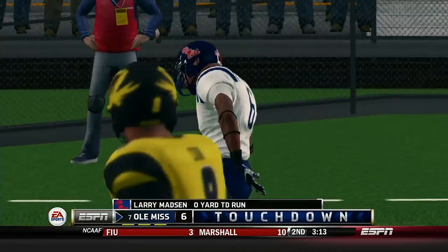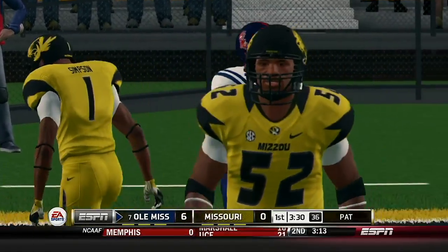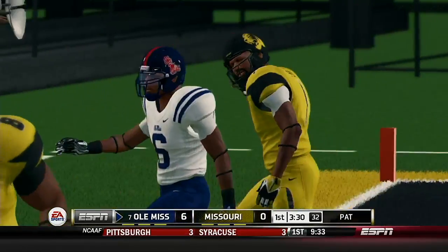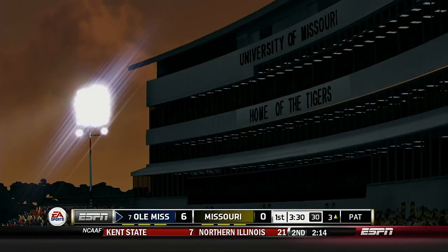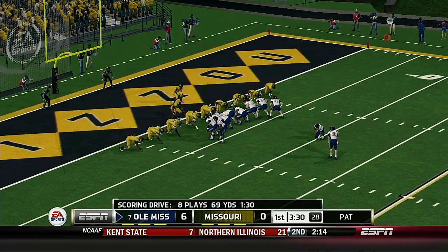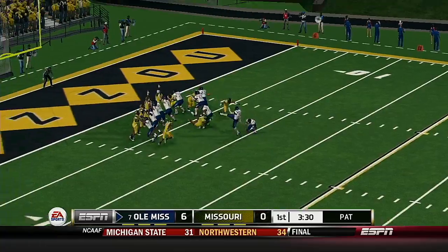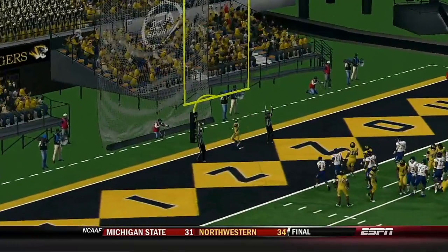Touchdown, Rebels. And he adds the extra point.